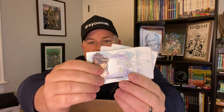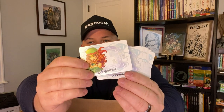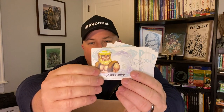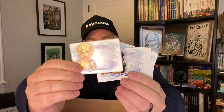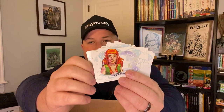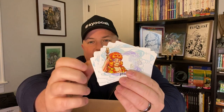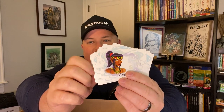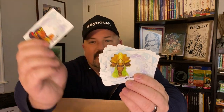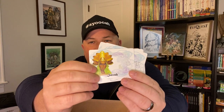Moonshade, let's see, Nightfall, Tree Stump, Clearbrook, Dewshine, One Eye, Red Lance, Pike, Scouter, and Rayek. I think there's, and Sava, the mother of memory. Is that all of them? Yep, that's them all. And so you'll see on these cards that this blank space here is perfect to get the signatures of whoever was involved in the audio movie.